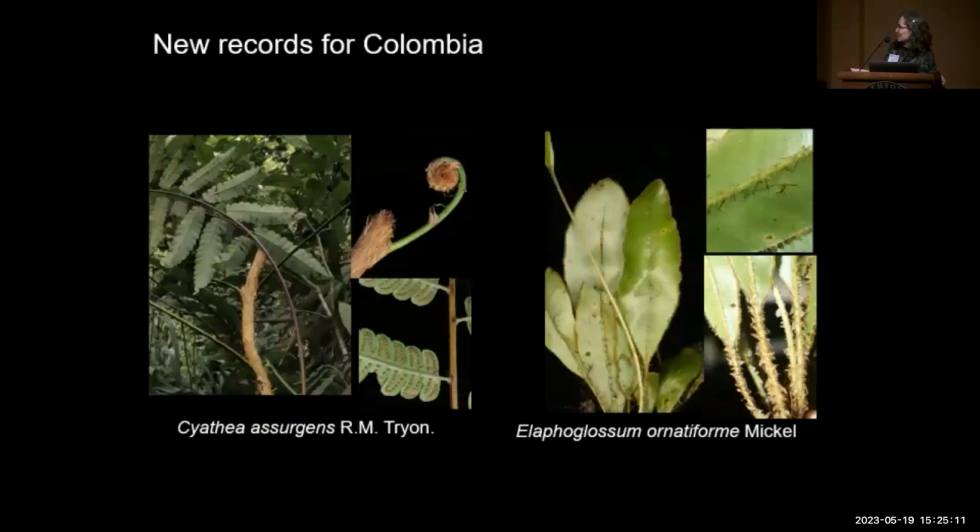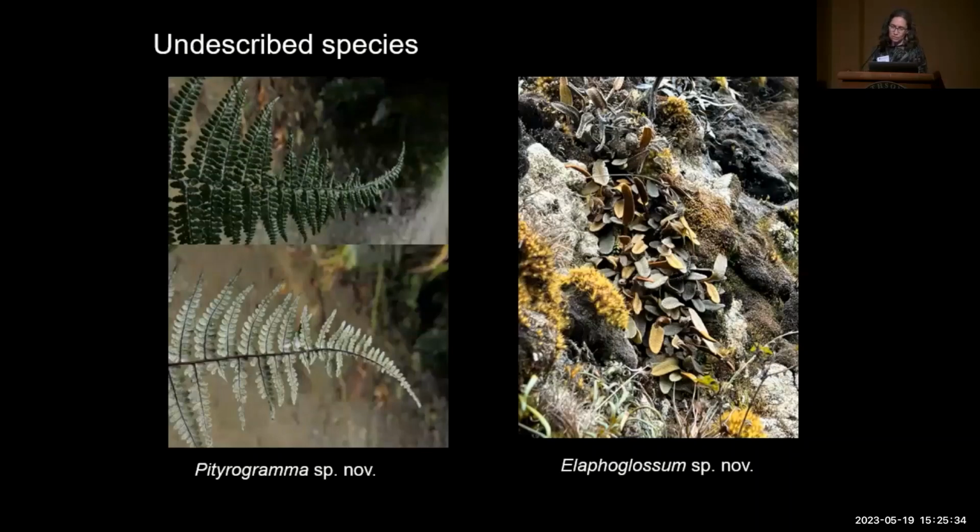I brought this Cyathea just for Pedro. I don't know if he's in the audience, but this is in the tree fern family, in a tree fern genus, but the stem is lianescent. So it is in the tree fern family, but it's not a tree fern, and it's very, very interesting, with a very particular habit. And we also, of course, are finding undescribed species that we are describing. Here is a Pterogramma and an Elaphoglossum.